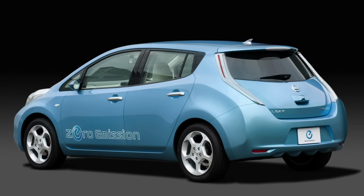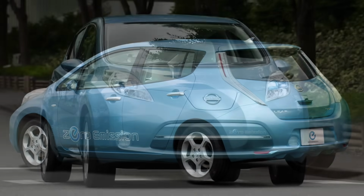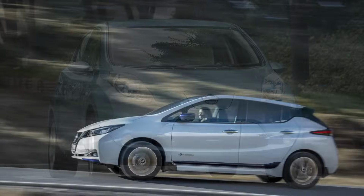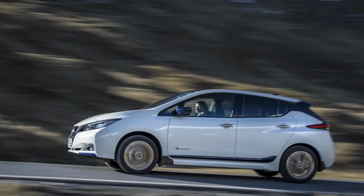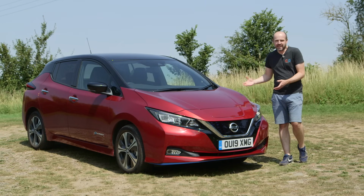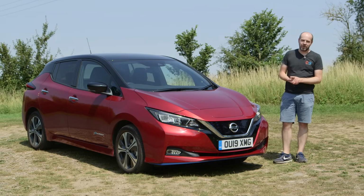For that, you can partly thank the fact Nissan was among the first to the market with a fully electric car when it launched the original Leaf in 2010. This second generation model followed in 2017. This car is the Leaf E+. It's basically the next evolution of the second generation Leaf.